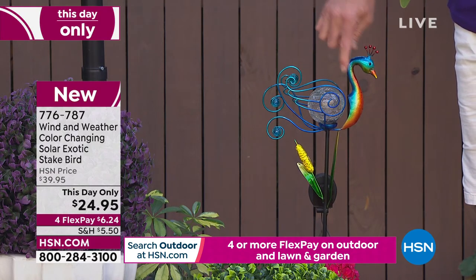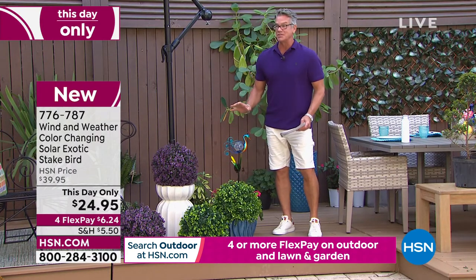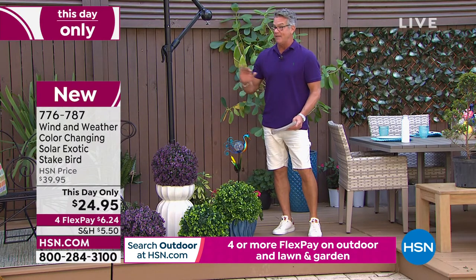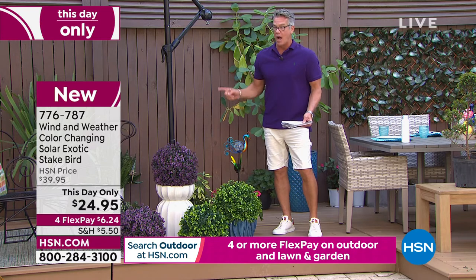But anyway, you see it's got that little flower down there below. These put on such an amazing show. They are brand new, and that price, like I said, is $15 less than it was yesterday. All right, so I would grab these.